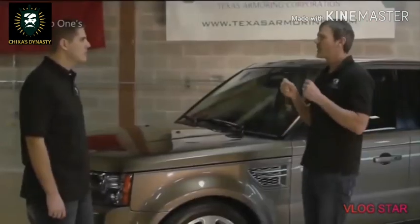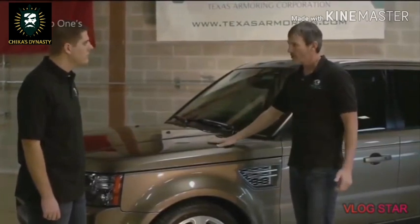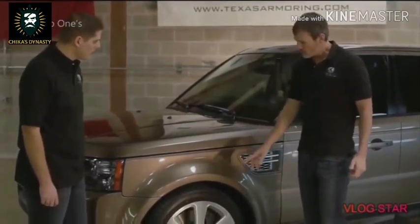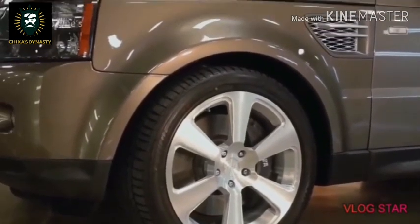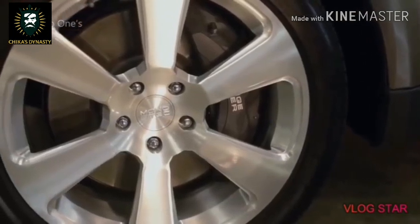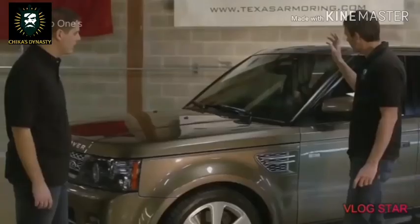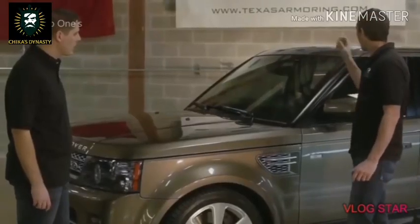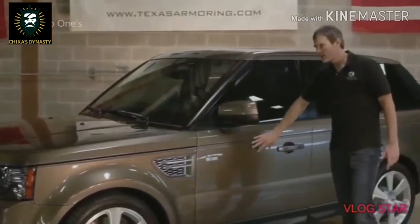All right. So besides our standard armored package, we have armored the hood with composite armor, the fenders armored. We've also installed run flat tire inserts, along with a ballistic forged alloy wheel. The braking system is a heavy duty high performance braking system. The glass is completely armored and all curved. We also have composite armor in the door.